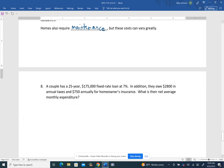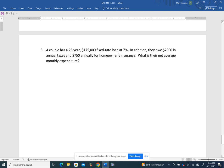So here's a couple who has a 25-year, $175,000 fixed rate loan at 7%. And then they owe $2,800 in annual taxes, and they pay $750 annually for their homeowner's insurance. And we want to find out what is their net average monthly expenditure. Okay, so what do they really pay in a month? So it's more than just the monthly mortgage payment. On top of that, we have to think about that insurance and those taxes that you typically pay.